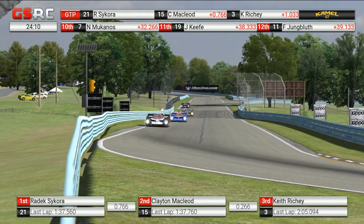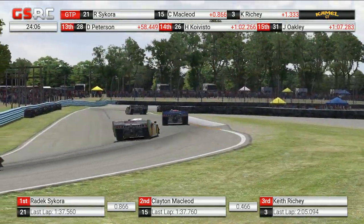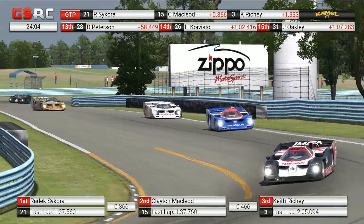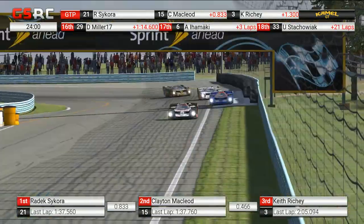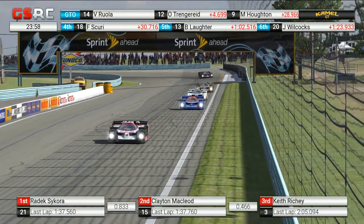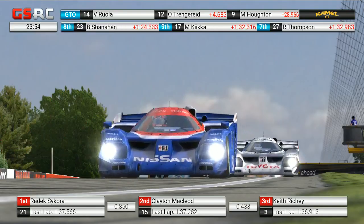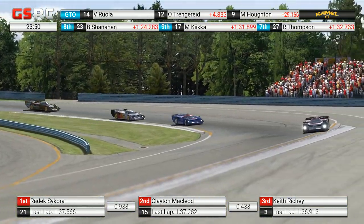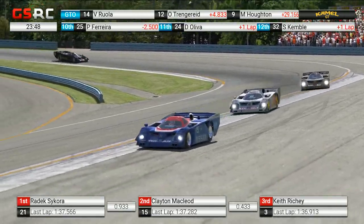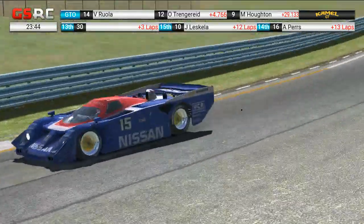So we continue to watch this fight for first. Ritchie trying to get P2 before he gets there. McLeod stretches it out through Indianapolis, and out into the final turn they go. All about dead even as they come back to the main straight and plunge back downhill into the 90. Lafter down and away, coming out of the pit exit now. He's got David Miller right behind him.